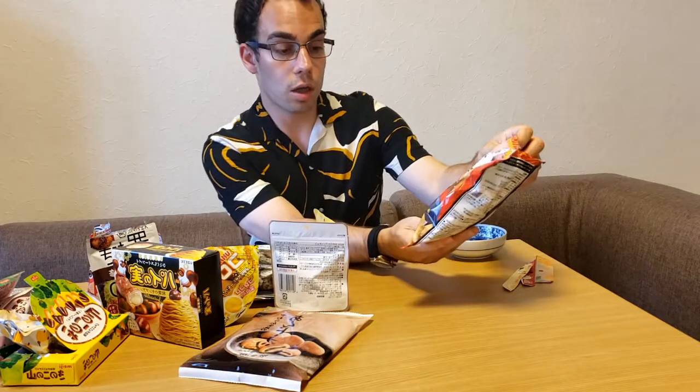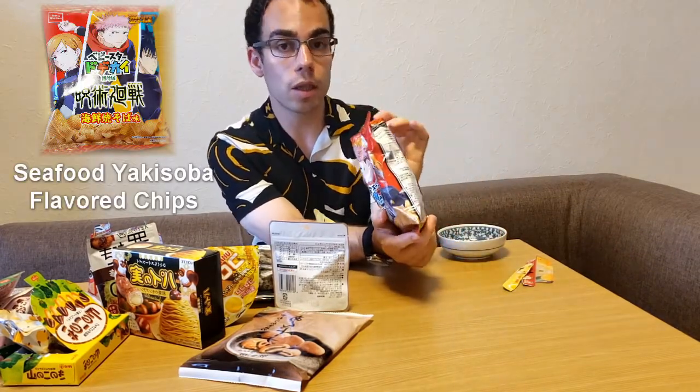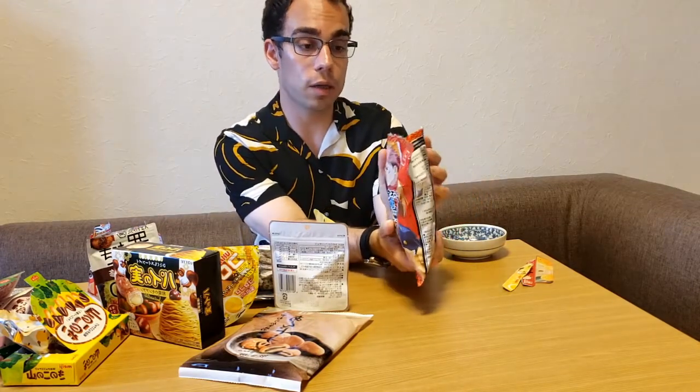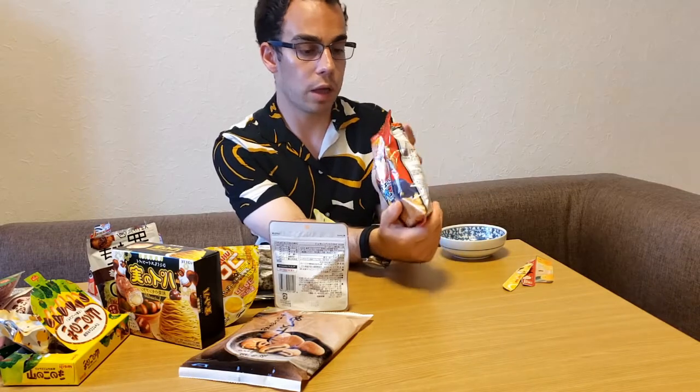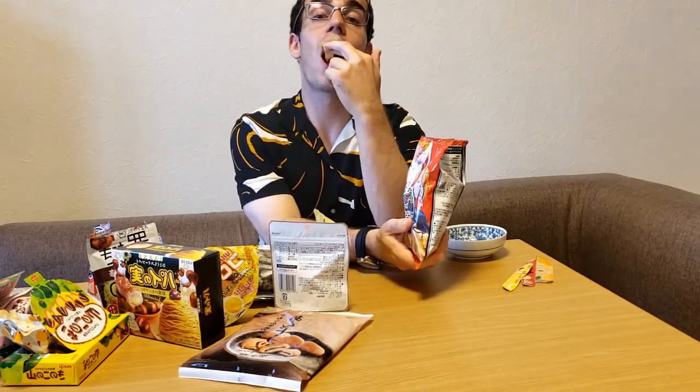And these are Kaisen Yakisoba flavored chips. So they're basically seafood flavored yakisoba chips. And yakisoba is fried noodles. So let's give these a taste. They're kind of wavy like yakisoba too.